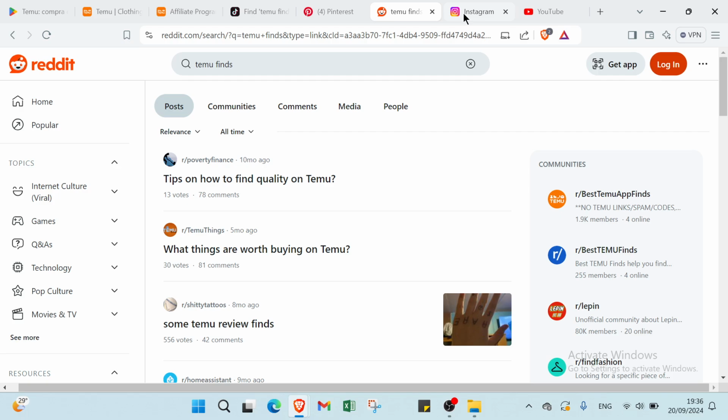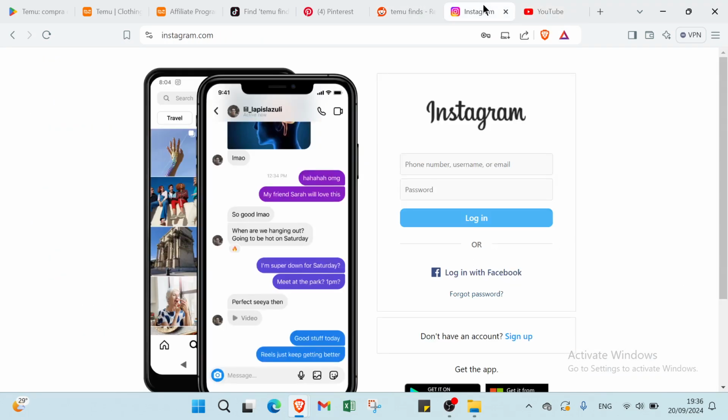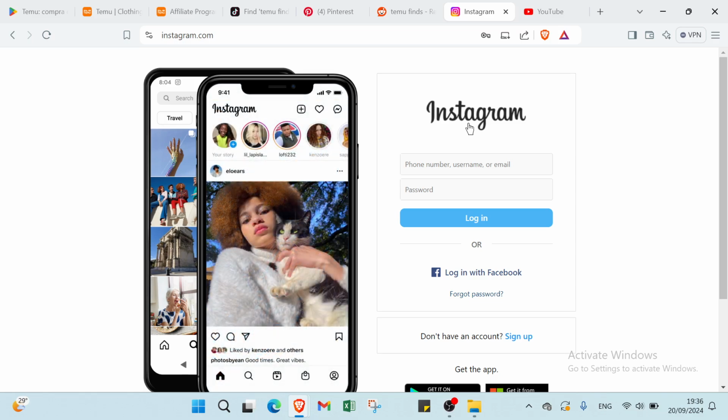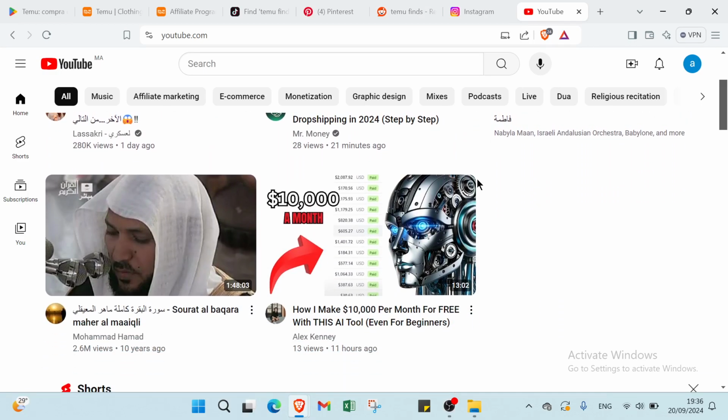Then we have the last step, which is create content, about Instagram and YouTube. For Instagram and YouTube, to earn money on Temu, start by creating engaging content that showcases popular products. So first we have Instagram. On Instagram, post catchy photos or reels featuring Temu items and include your affiliate link in your bio. But on YouTube, create unboxing videos, reviews or tutorials, placing your affiliate link in the video description.